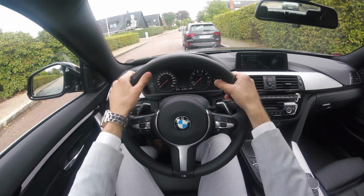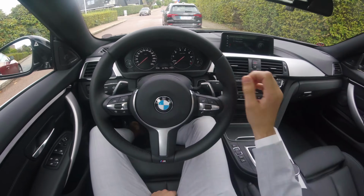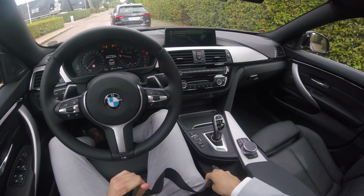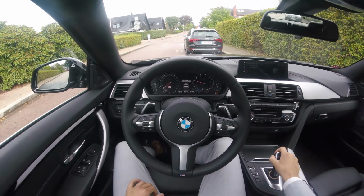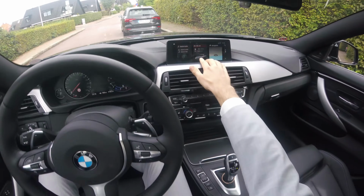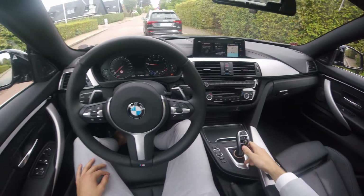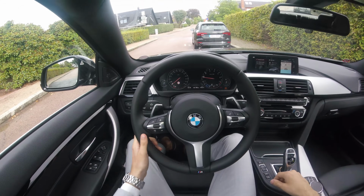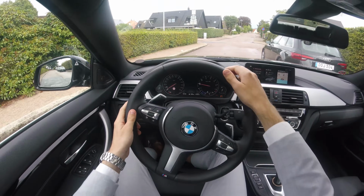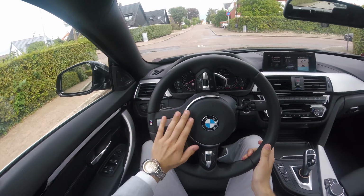The new 4 Series also has an updated interior. We have a digital display here that changes. We get that in most BMWs nowadays. We also have this touch display here, so you can basically touch your way through. Everything is very high quality and really refined. The German cars are always very solid and well built, and this is no exception. This is really high quality.